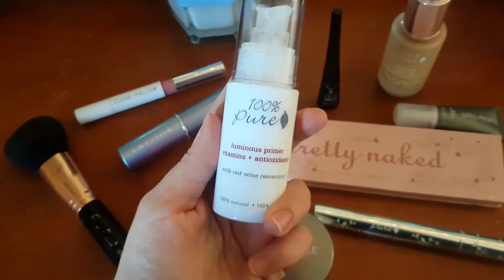The first step I always do is apply primer. I used to not use primer at all because I thought it was just an extra step, but I was very wrong about it. Primer is very important, at least for me. This primer from 100% Pure goes on very easily, and my makeup goes on so smoothly afterwards.